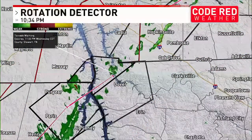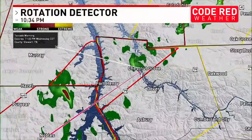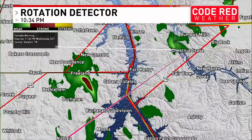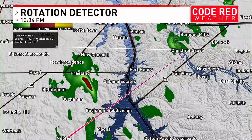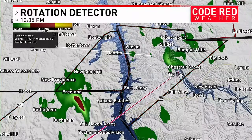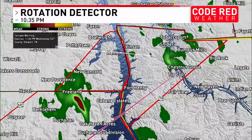We'll get to this better rotation, and I want you to be in your safe place if you're around Cabana Estates. This is going to be in Henry County. This is where the better area of rotation is. I'm going to try to get this more in the center of your screen, but this right here, the shade of brown, that's our radar showing us where the better rotation is. This is going to keep on pushing up to the northeast, and as it crosses into parts of northwestern Stewart County, we're going to have areas like Vinson, Fort Henry, Tip Top, Chestnut Grove, Bumpus Mills, Snyder, Tobacco Port, all included within that tornado warning as well.